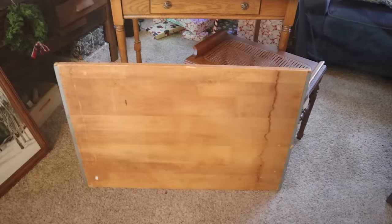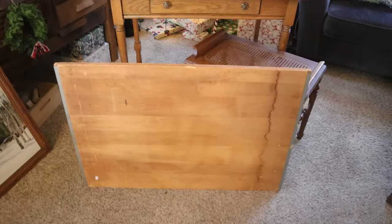And I already have the IOD transfer in mind that I think I'm going to use on this, and I might even show you that at the end and have it all laid out so you can see what I'm going to do with it.